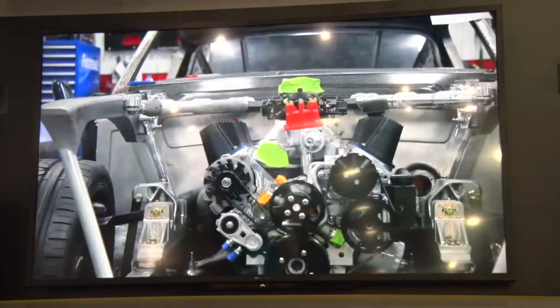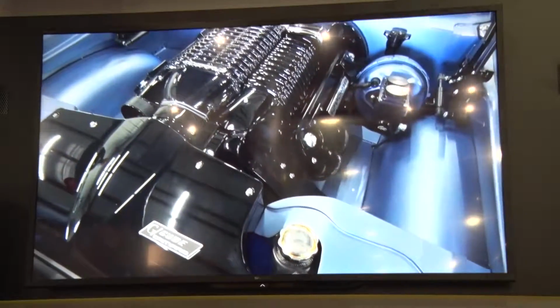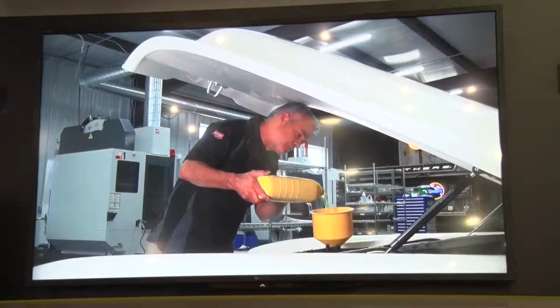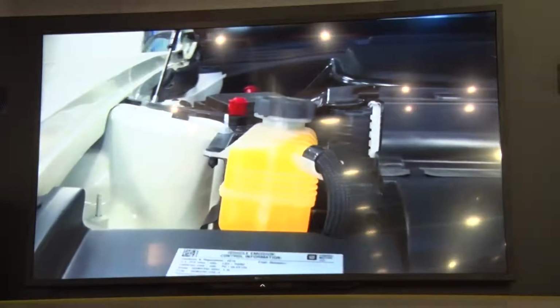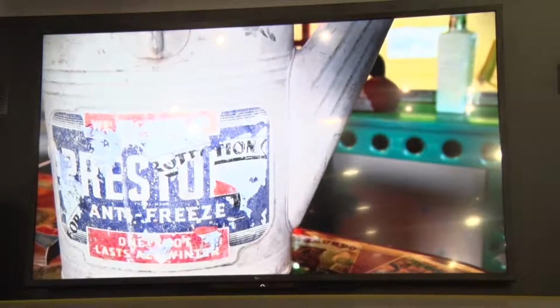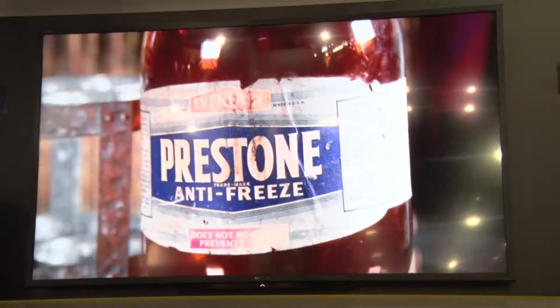When you're spending this kind of money on these engines, you definitely want the right product. We use Prestone just because we know it's the best product out there. There are a lot of expensive parts in these engines. We grew up with our father having Prestone barrels in the Skelly station. And it just kind of gets burned into your mind. Yeah, I mean, you think of antifreeze, you think of Prestone.